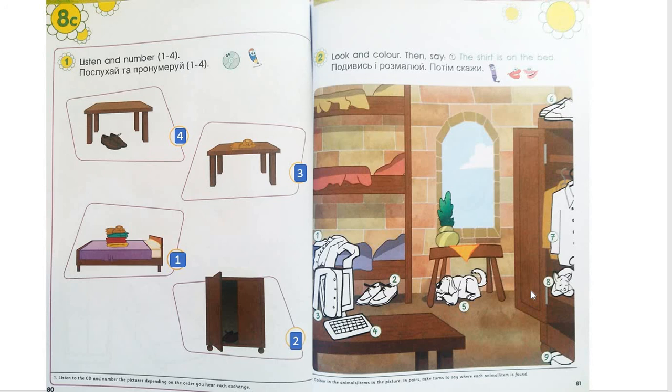And number 9. І останнє, 9. Where are the shoes? Де в нас взуття? They are. Під шафою буде under. Under the wardrobe. They are under the wardrobe. Вони під шафою.